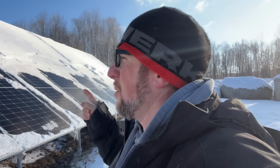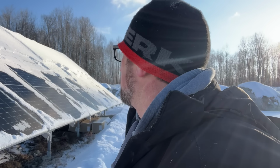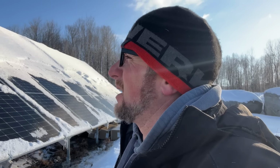Just trying to clean off the panels as much as I can. The more black that shows, the quicker the snow will melt off. You don't have to do this, but the more you take off, the quicker the snow melts off and the faster you make power. So if I didn't do it, we'd be making power in a few hours, but this will speed it up. Yeah, what a beautiful morning.